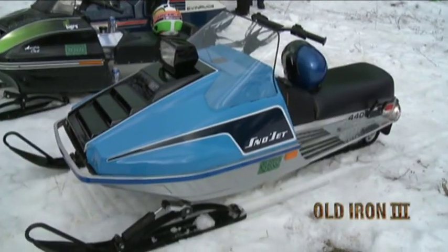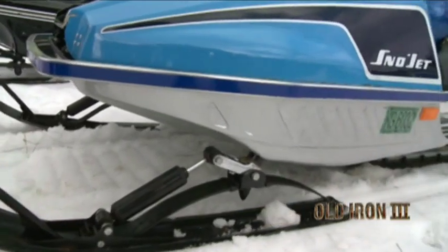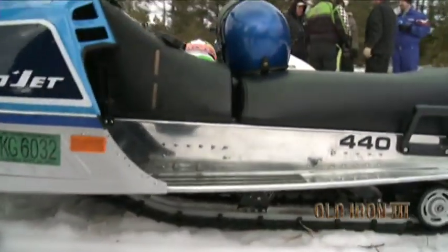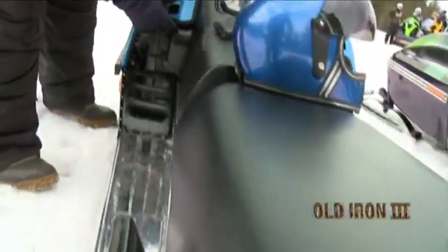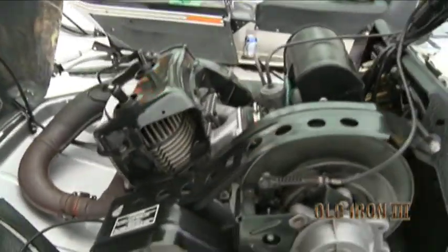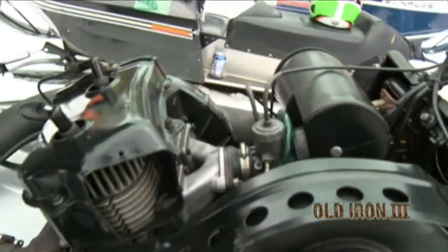Well, I bought this sled in March of 2004. And then through the year, I restored it and have had it going ever since, running up to Naubinway. I think this is about our fourth time up here. Of course, the last couple of years, the snow conditions have been too good, but I've been taking it around to other shows around the state. This is a 1976 Snowjet SST 440 fan-cooled engine. It has a Yamaha motor in it.